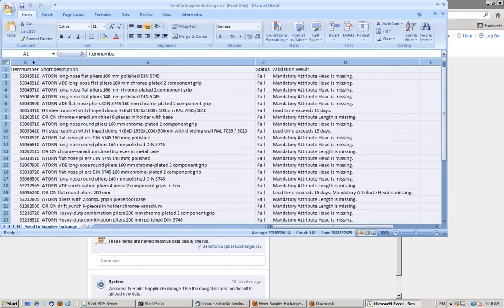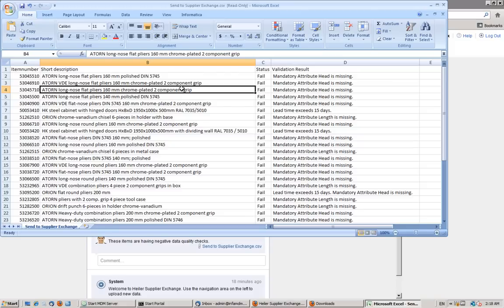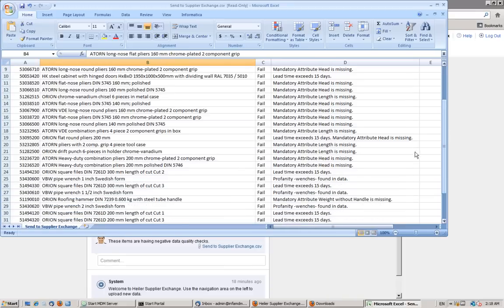And what we see here are a number of items that failed for different reasons. For example, here's an item that failed because the lead time exceeded 15 days. That is a business requirement that Domus has, that we have a 15-day or less lead time for any particular item. We can also see a profanity filter, where perhaps we had misspelled something. In this case it was "wench." So if there's any profanity, either on purpose or accidental, we were able to catch that, along with many other types of data quality checks. Domus gives us the ability to communicate directly with our supplier about particular items that need to be redone and resubmitted to Domus. So we'll go ahead and close this Excel.